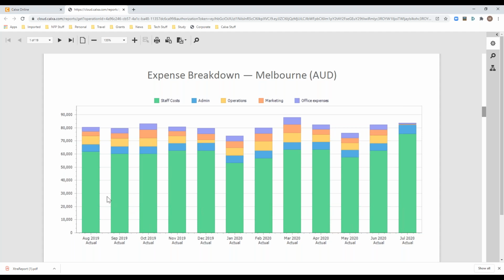And you know, in this one, you look at it and you see our major expense in this organization is staff costs, and that's typical of most not-for-profits, because by nature we're service organizations. But then, how much is admin? In this case, it's fairly consistent from month to month, but it's gone up in July. And for some reason, we didn't spend much on operations and marketing in July, and the office expenses decreased.